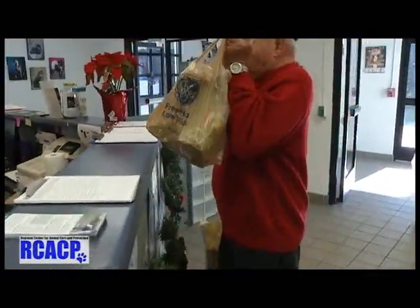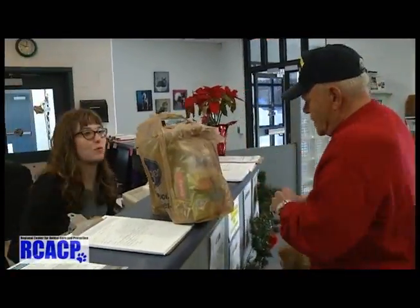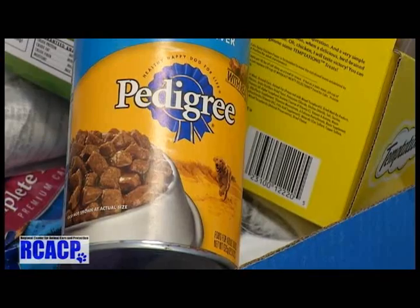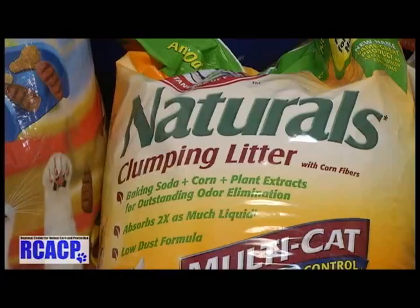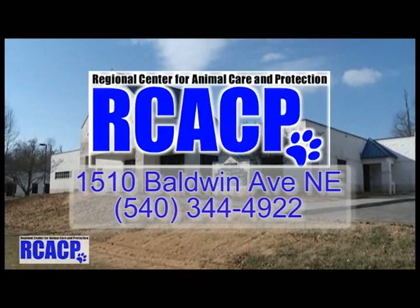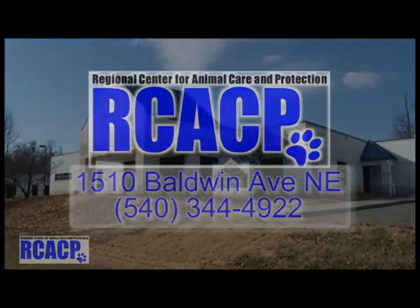You can make this happen by donating to the RCACP Food Pantry any time of the year. The following donations are needed: canned cat and dog food, dry cat and dog food, cat litter, and toys. Residents who need to pick up food can do so at 1510 Baldwin Avenue Northeast.